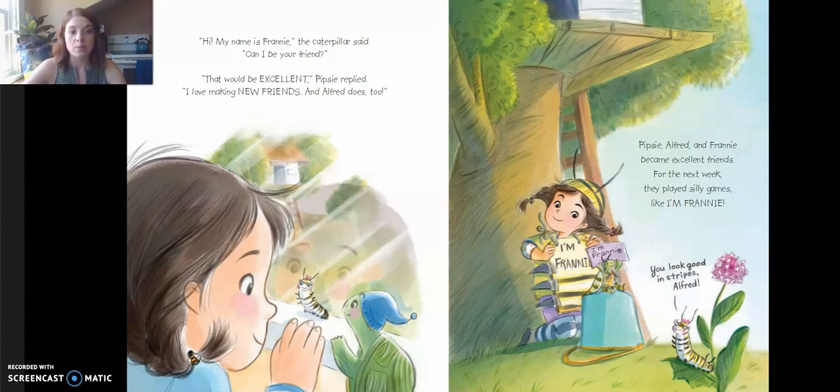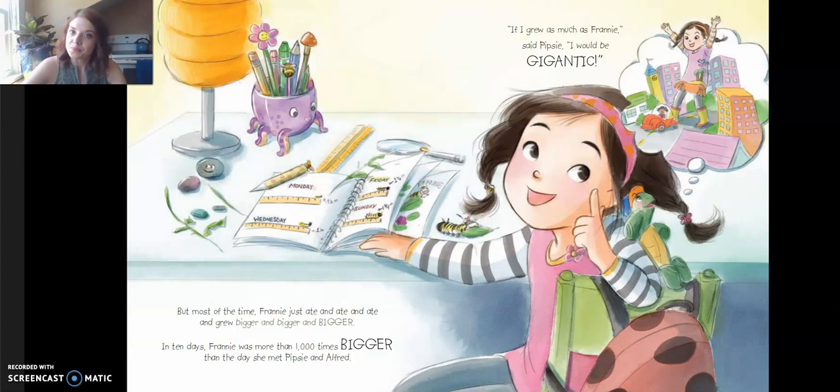For the next week, they played silly games like, I'm Franny. You look good in stripes, Alfred. But most of the time, Franny just ate and ate and ate and grew bigger and bigger and bigger. In 10 days, Franny was more than 1,000 times bigger than the day she met Pipsy and Alfred. If I grew as much as Franny, said Pipsy, I would be gigantic.